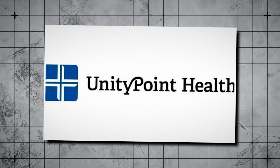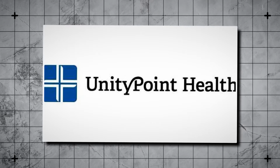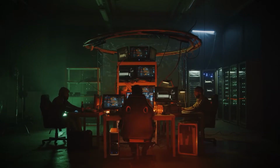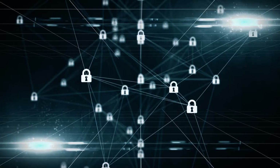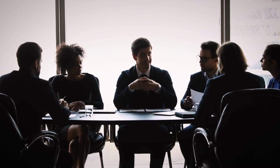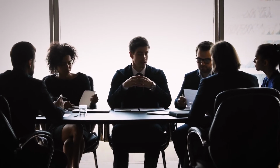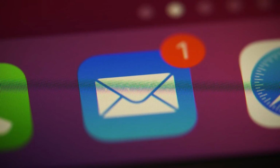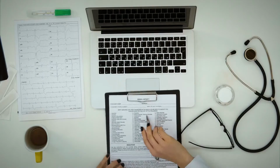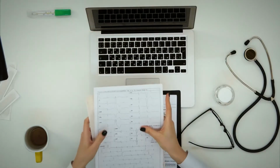The case of UnityPoint Health is a cautionary tale for this exact reason. UnityPoint Health, after being hit with a security breach involving 16,000 patient records, assumed they were safe. But that false sense of security only led them back to square one, with many other hackers seeing this as an opportunity to get leftovers. So within a year of the first breach, right as they were trying to recover, they were hit with another breach. This time with targeted phishing emails that directly led to the loss of 1.4 million patient records.